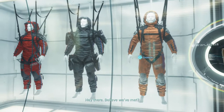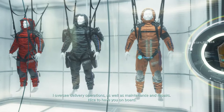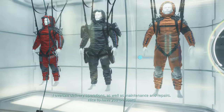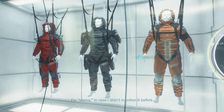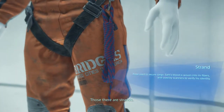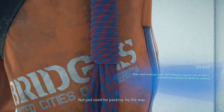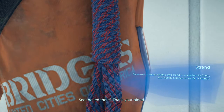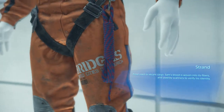Hey there. Believe we've met. I oversee delivery operations as well as maintenance and repairs. Nice to have you on board. I'm Mama, in case I didn't mention it before. Those there are strands. Not just used for packing, by the way, but for identification too. Take a closer look and you'll see. See the red there? That's your blood.